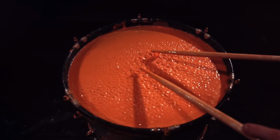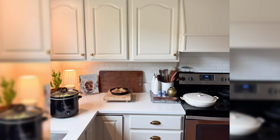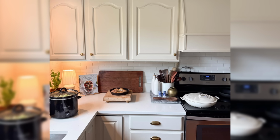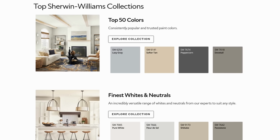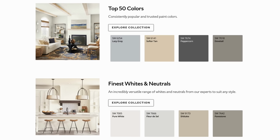The truth is, we don't just live in color, we live with color. You want something that grows with you, adapts to the light, and sets the right tone for the day. So if you're ready to repaint, but tired of safe, sterile choices, start with one of these. Sherwin Williams is full of light colors that have opinions. You just have to pick one that shares yours.